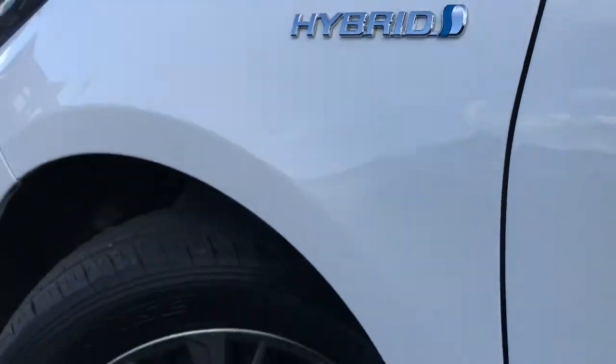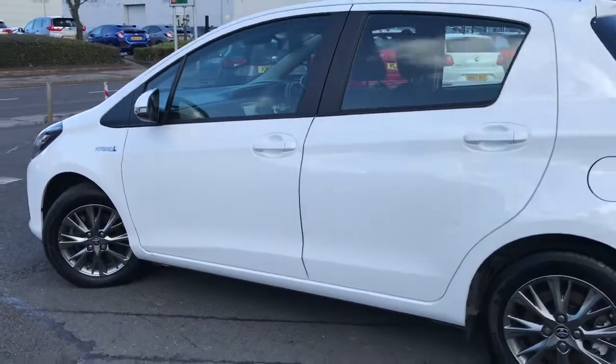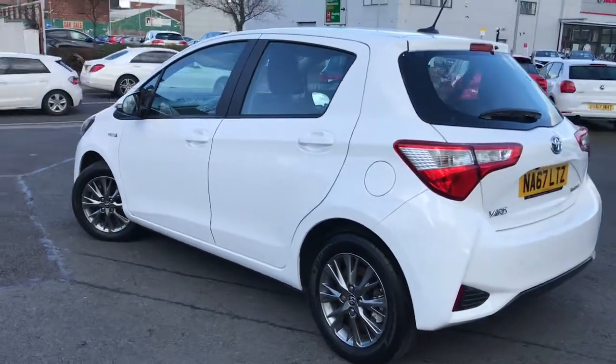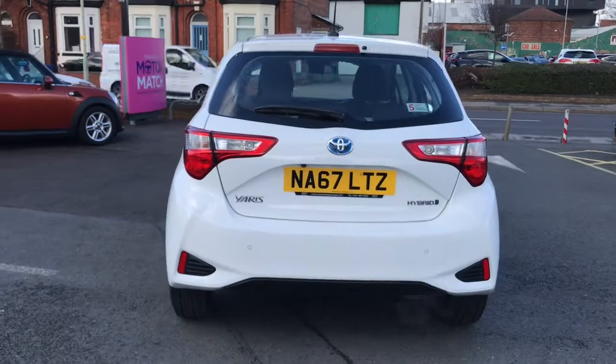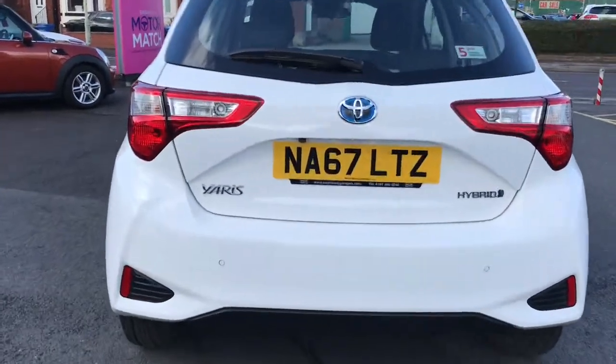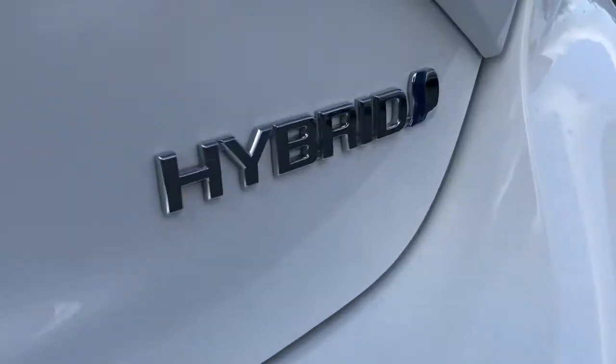Comes with 15 inch alloys which sit very nicely on this vehicle. It would make for the perfect first car. It comes with hill start assist and is on very low mileage. Moving to the rear, you've got your Yaris branding at the back, rear parking sensors, as well as the hybrid badging.